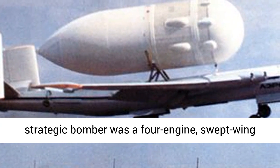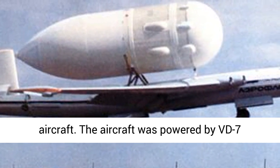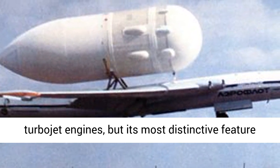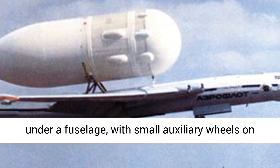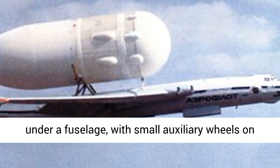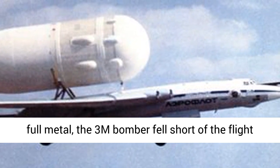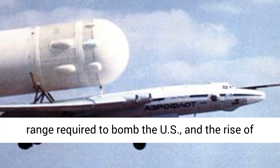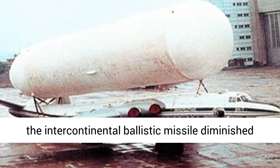The resulting 3M strategic bomber was a four-engine, swept-wing aircraft. The aircraft was powered by VD-7 turbojet engines, but its most distinctive feature was its bicycle-type landing gear, centered under the fuselage, with small auxiliary wheels on its wingtips. But when the aircraft appeared in full metal, the 3M bomber fell short of the flight range required to bomb the US, and the rise of the intercontinental ballistic missile diminished its designed purpose even further.